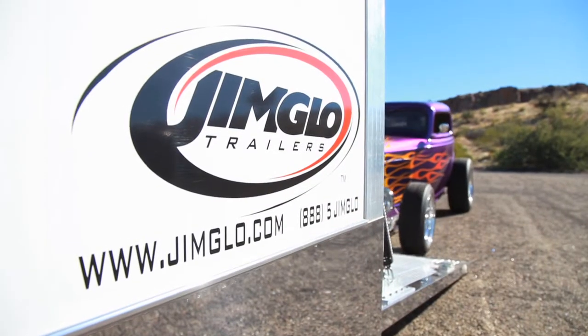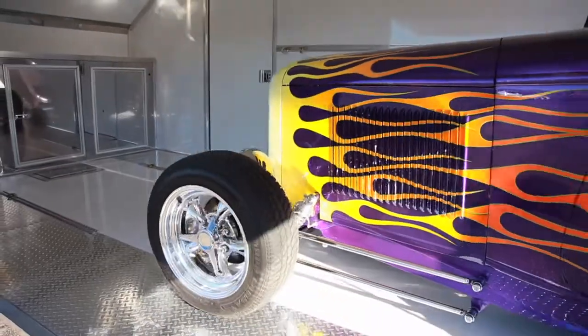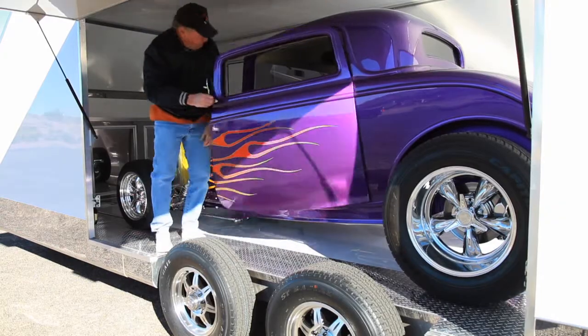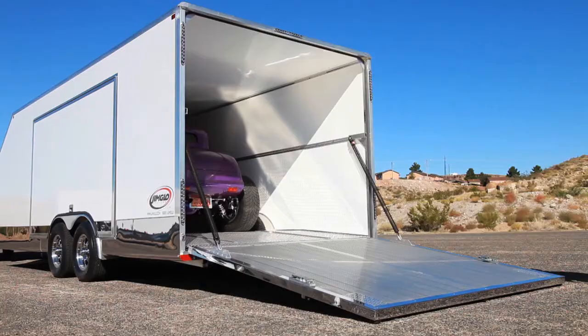If you've ever used an enclosed trailer, you drive in, you can't get out of the car. You got to crawl out the window, and you know, these paint jobs on these cars are $20,000. The advantage of our trailer is you can drive right in, step right out of your car, and step right out. There's no winching required. We've even got a removable fender on the driver's side. That way, any low car will open up over that tire.